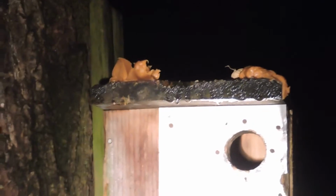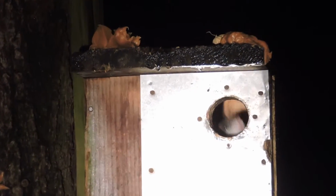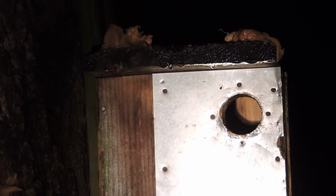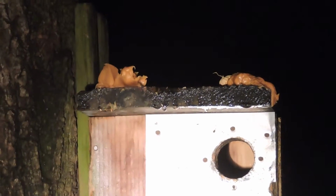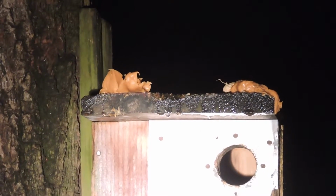Southern flying squirrels are the smallest of our tree squirrels and the most predatory. They don't actually fly, of course. They glide. But I don't know if you can hear them fighting in there. Oh, one got evicted. They use a patagium, a skin flap, as an airfoil to kind of glide through the air.